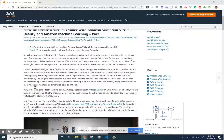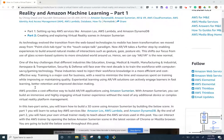It talks about technology, we'll make this bigger because I'm blind. As technology evolved, the transition from web-based technologies to mobile has been transformative. We moved away from point, click, tab, type to the touch, swipe, talk paradigm.